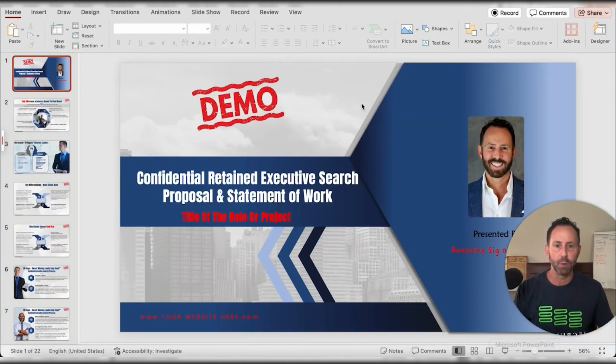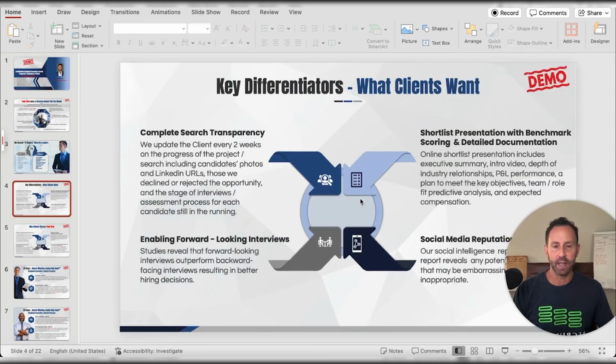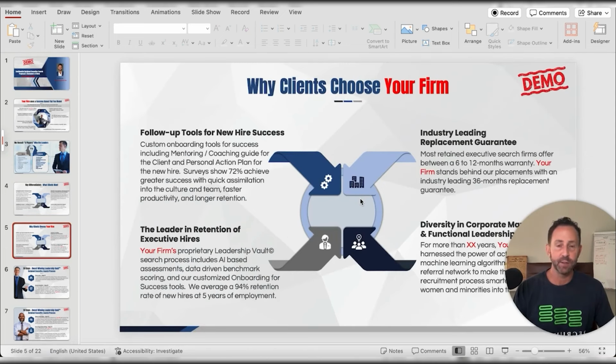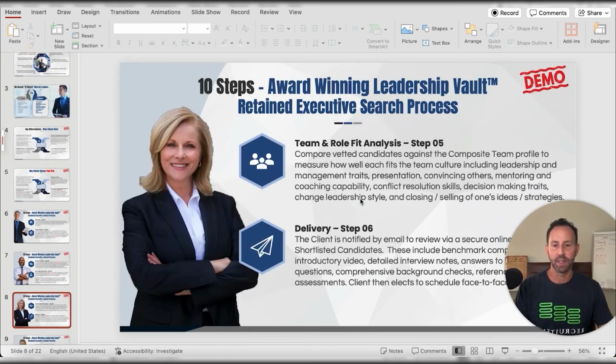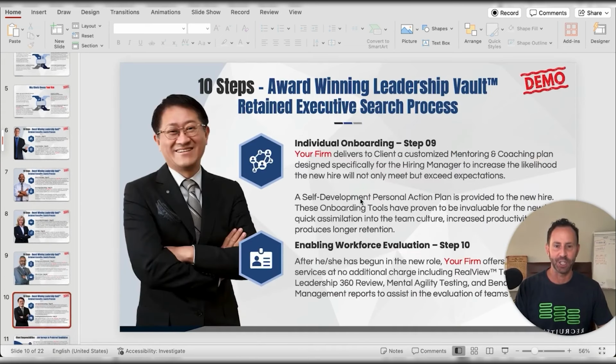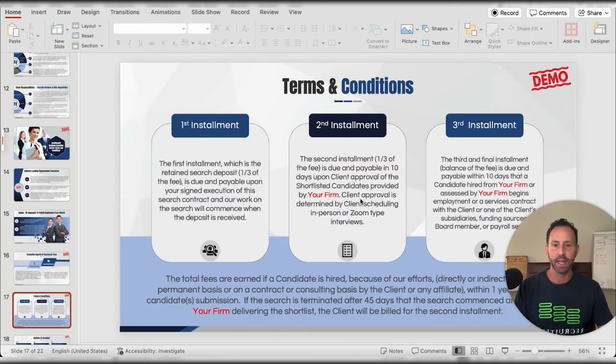This is the proposal that you want to send over. I created one on PowerPoint. I recommend that you do that. Always be selling throughout every stage of this journey with your client. But this is a retained search proposal that I created, and it's a PowerPoint presentation. It's very different. You guys tell me, how many recruiters do this? Not many. Not many are going to create this phenomenal PowerPoint presentation that's going to give the client their fee structure at the end, how we operate, and allow them to digitally sign off on it. So you want something like this to present to your client.